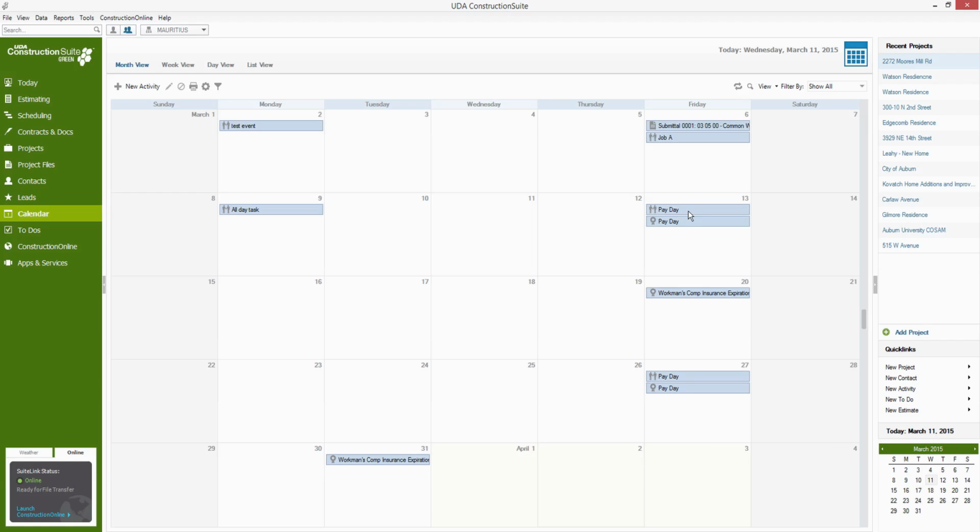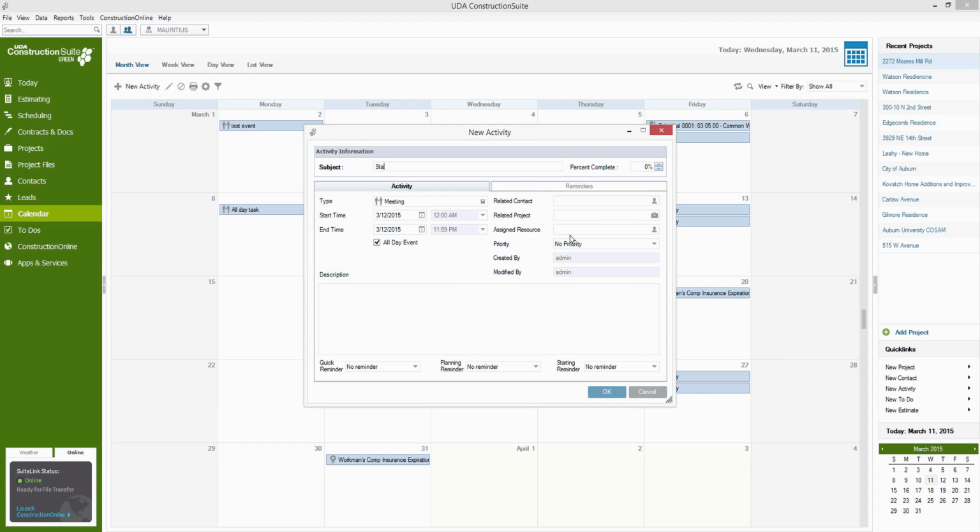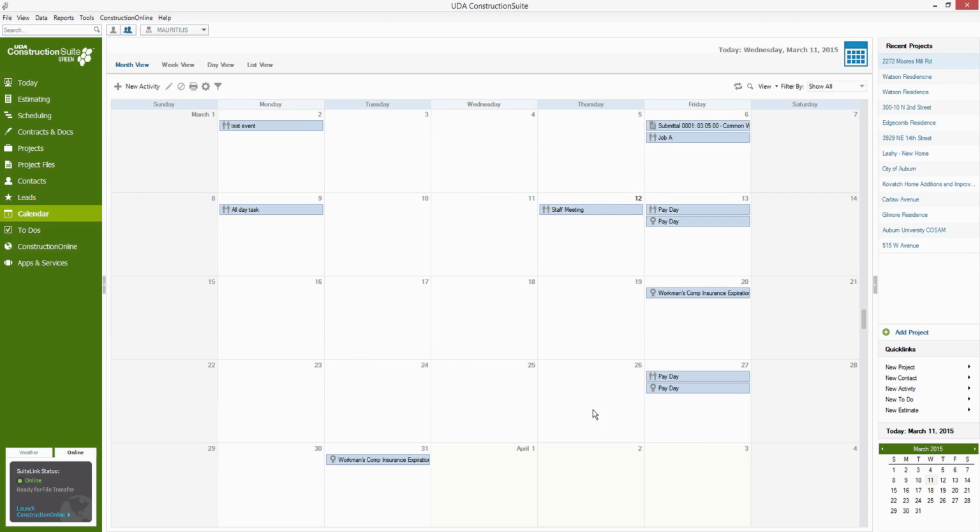So as you start to assign all of these activities out to other individuals, if we go in here and start creating a couple of additional tasks, you'll see where we have assigned resources, related projects, everything like that. This information is going to go up to ConstructionOnline. But it's not just going to show up in your calendar. Now it's going to be showing up for everybody else who's associated with that one as well.